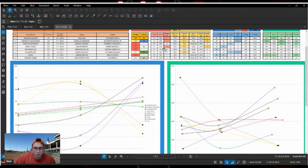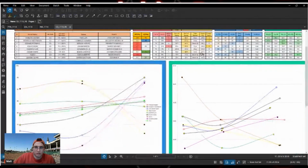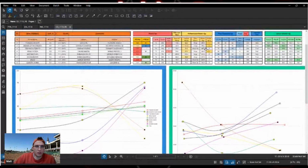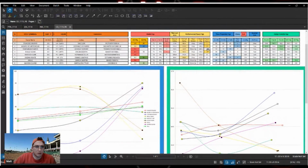The 6 will also be pretty competitive, but I don't think it will be as classy as the 1 or 2 in this race. So keep an eye on the 2, keep an eye on the 6, keep an eye on the 1, but I'm all in on the 2 here in this 8th race.